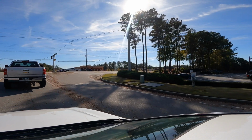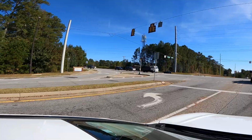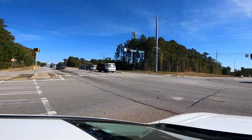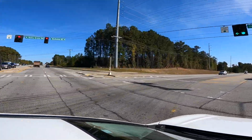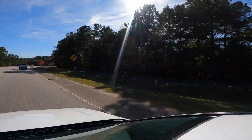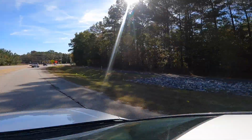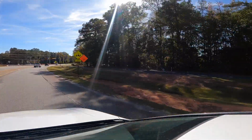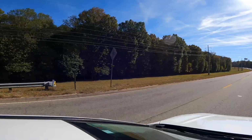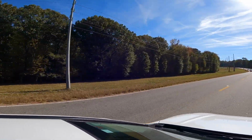So we've talked about on several of our different videos how close Senoia is to Peachtree City. So we decided to kind of show you. We did this drive from Highway 74 at the intersection of Rockaway Road, and that takes you right down to historic Senoia. It was a 5-minute drive. This was on a Friday at about 4:30 in the evening. You can see how light the traffic is. It's just a nice little easy drive.